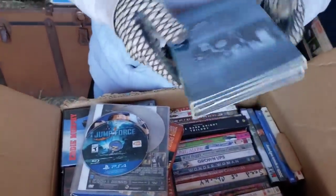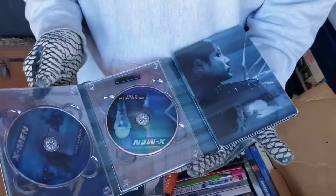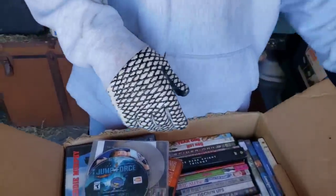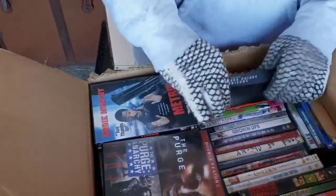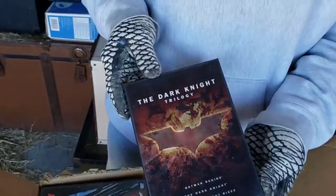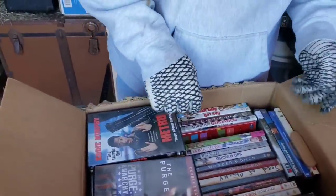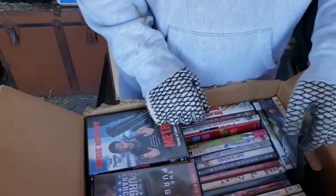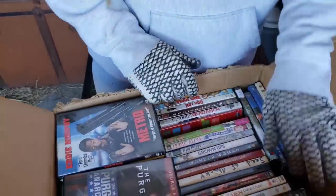Okay, what do we have here? Oh, look at that. We got the X-Men series. Nice. Love the X-Men. Okay. The Purge. Grown Ups. Let's just take this back. The Dark Knight trilogy. All right. Let's go with the Napoleon. 2001: A Space Odyssey. Mario Brothers. Mario Brothers we're taking back as well.